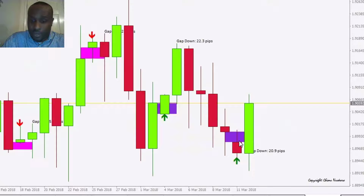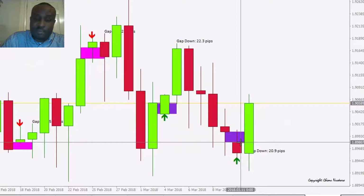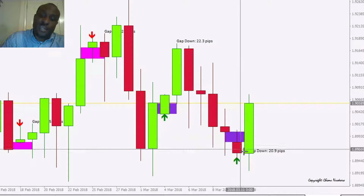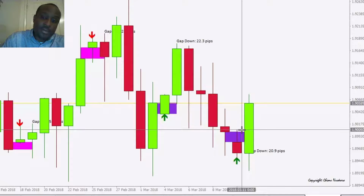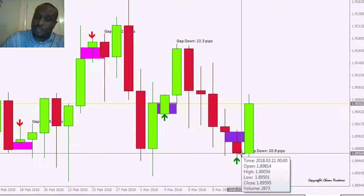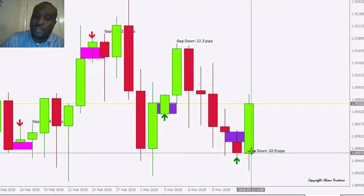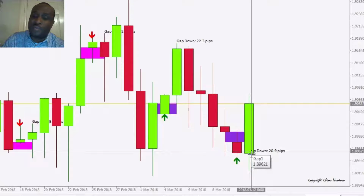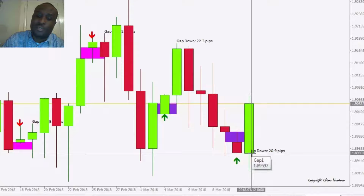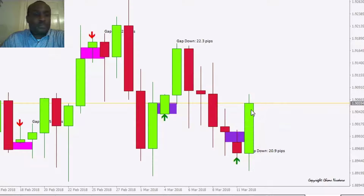Let's look at that again. This is where the price opened. So after the gap down, instead of price continuing to move to the upside, it did close the gap, but then price moved back down. And we were negative for a while. Then just after 1:30 p.m. UK time, the bulls took over, and we took some nice profits from this.